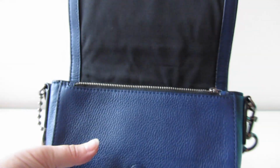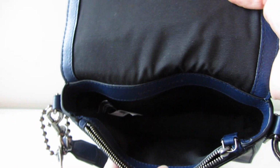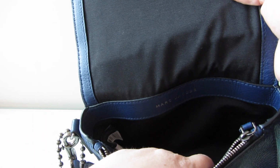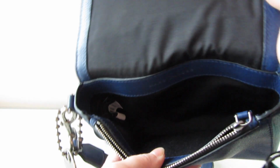Then inside, you have a couple of compartments. The main, it's a little bit hard to see because it's so dark, but the main compartment I would say is big enough that you can definitely put a wallet in there, and you could probably also have a bit of makeup, like a couple of lipsticks or a compact.